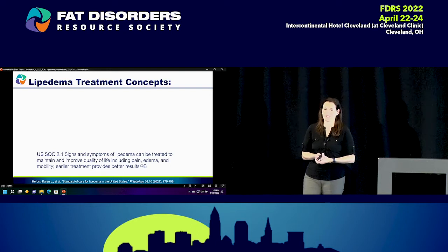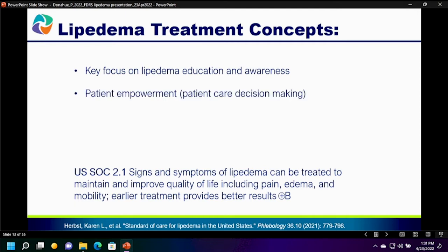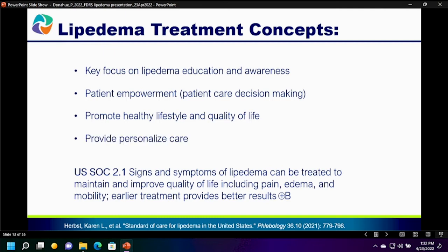As a part of the United States standard of care for lipedema, this is where they specifically reference treatment concepts. The key focus is education and awareness and to empower patients. At Vanderbilt, and a lot of organizations, we talk about patient care and patient-focused decision-making. There are a lot of treatments and different options, and it's important to empower individuals, their care providers, and their loved ones to make the best decisions possible. And then to continue to promote a healthy lifestyle and quality of life, as well as to ensure provision of personalized care. So not all of us are the same.